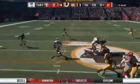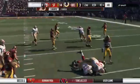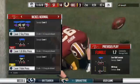Draw play as Hoyer gives to Hyde. And the ball's out. Hyde fumbled it. And the Redskins scoop it. And they'll start out with great field position at the 47-yard line in enemy territory.